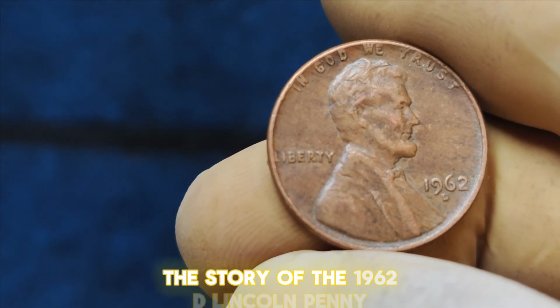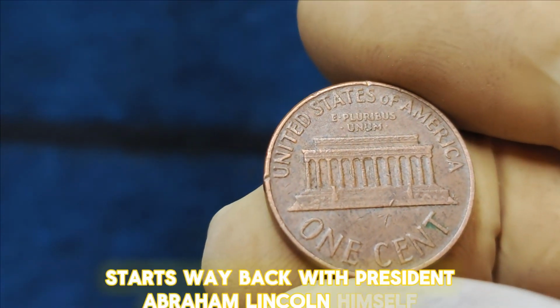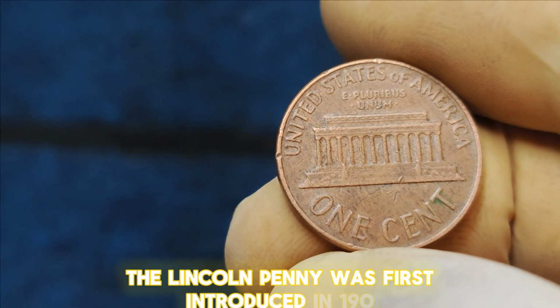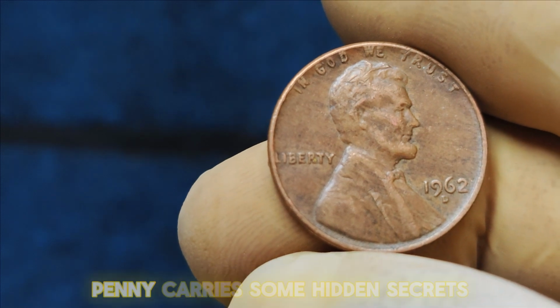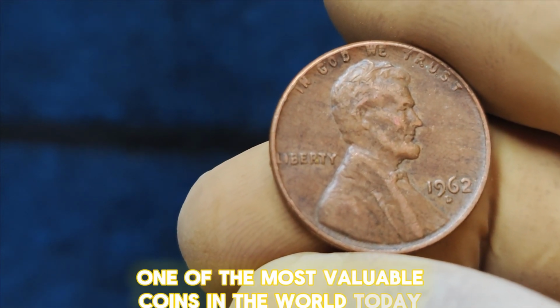The story of the 1962 Lincoln penny starts way back with President Abraham Lincoln himself. As we all know, the Lincoln penny was first introduced in 1909 to honor the great American leader. But did you know that the 1962 penny carries some hidden secrets that make it one of the most valuable coins in the world today?